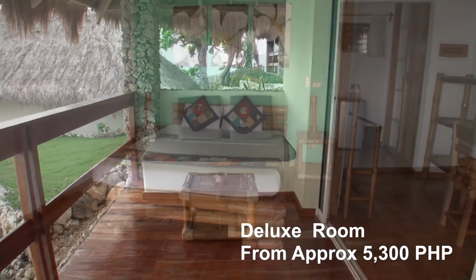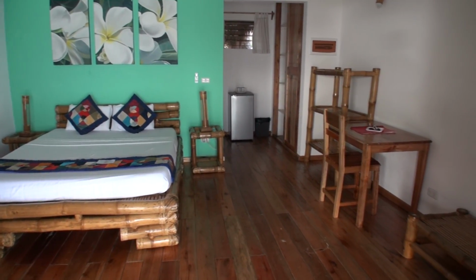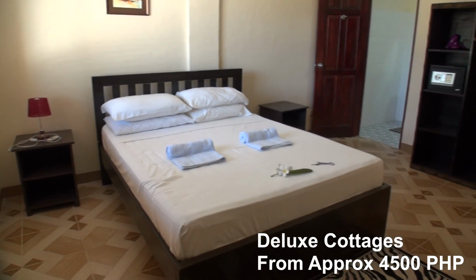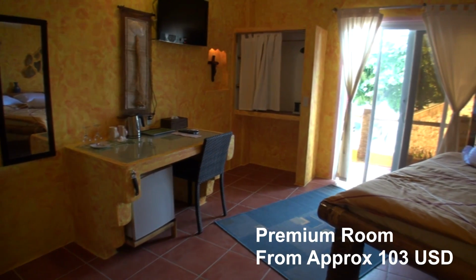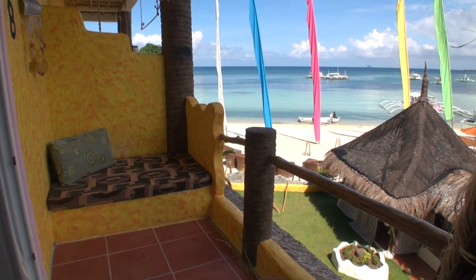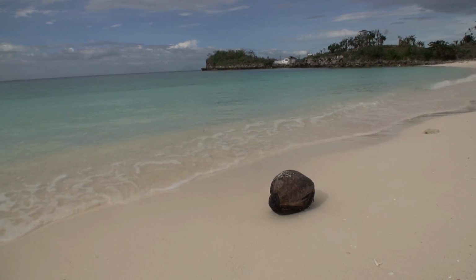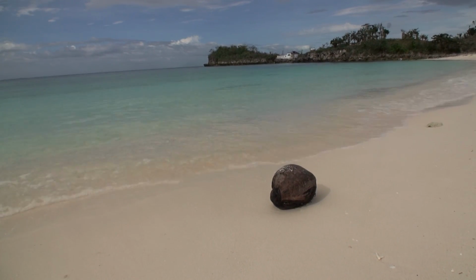Tepany on Logan Beach has some wonderful deluxe rooms which have some of the best views on the island. There's also cheaper room types available. Thresher Cove Dive Resort, located on its own cove, has some decent enough rooms. Malditos has a reasonable restaurant. Its rooms are pretty nice as well. Some of the rooms offer great views of the ocean. Again, you can see my other videos for more details on these resorts, as well as on my blog beyondcebu.com.